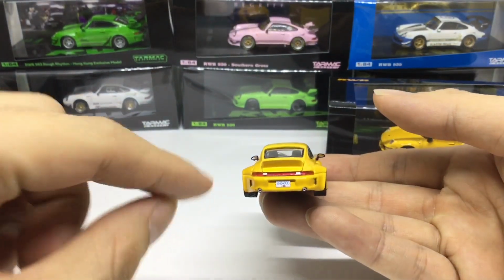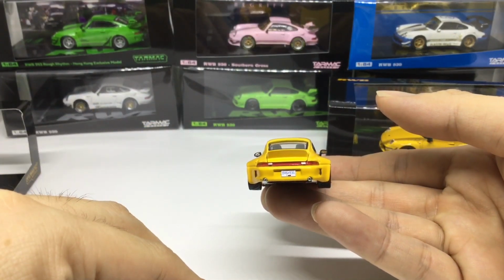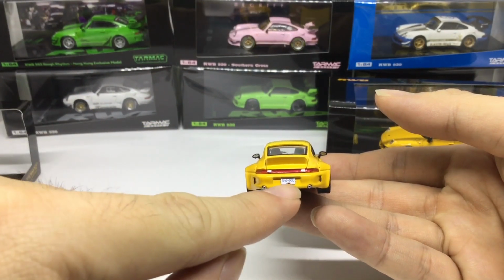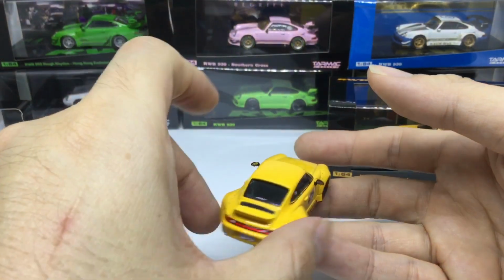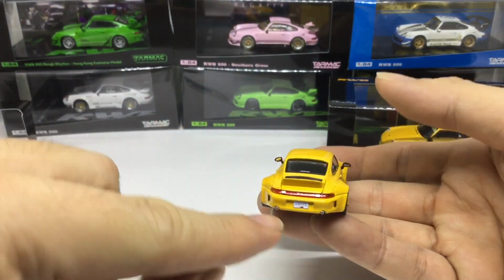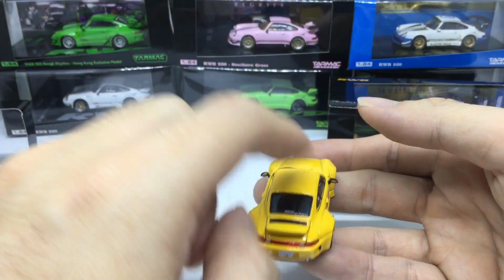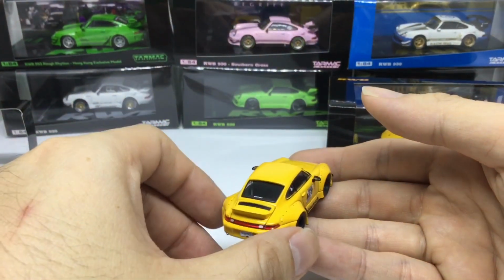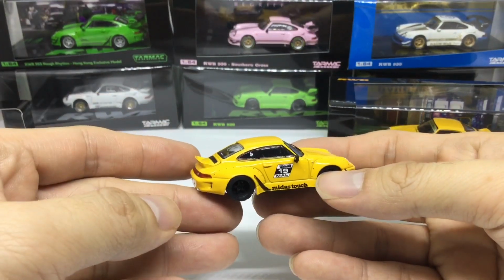To the back, taillights. Ooh. My guess is this is actually the real number plates, which Tarmacworks usually tends to do on RWBs. I'm not sure where the one-to-one scale RWB currently resides. If you do know, please let me know in the comment section below.